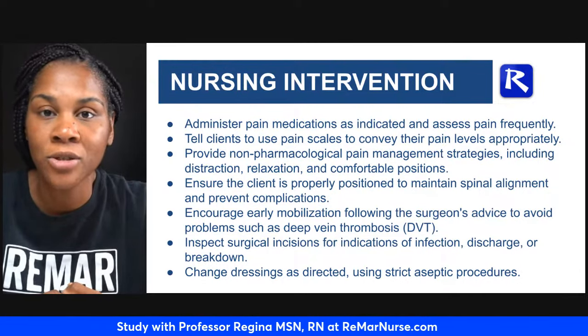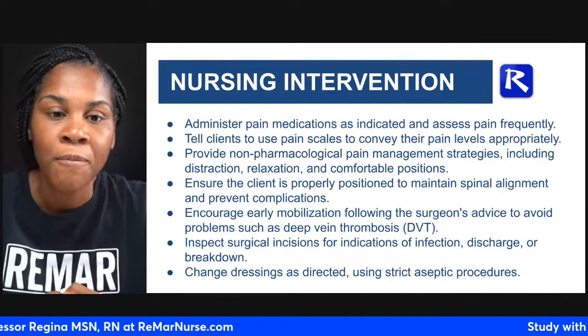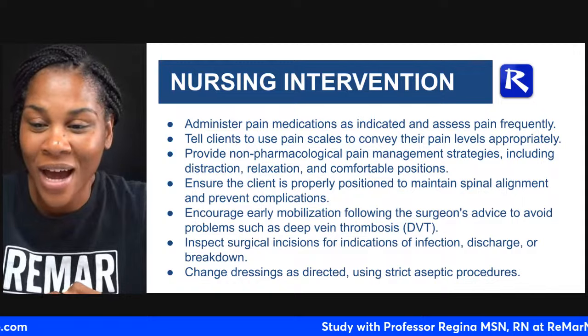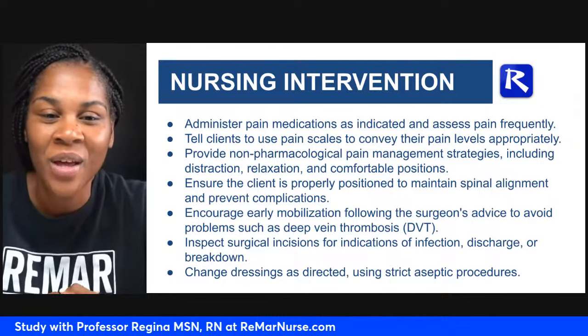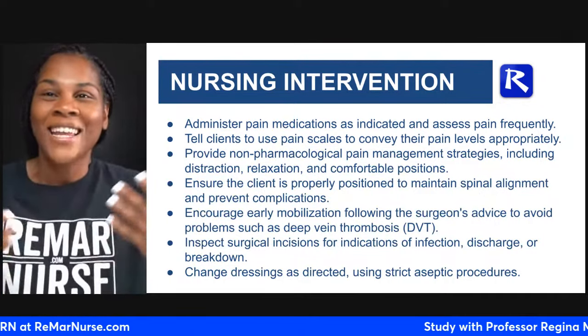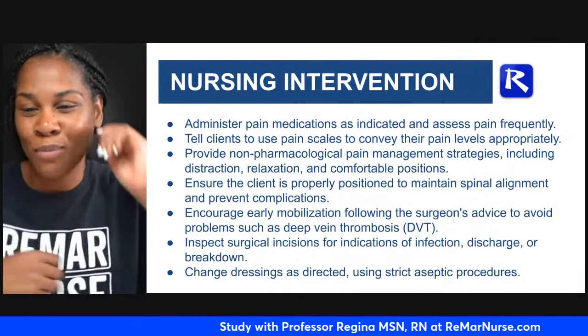Post-procedure, we are administering pain medication to our patients as ordered. Somebody says, I was so anxious in the NCLEX. Yes, yes, yes, yes. I forgot how to read at one point. I believe that. And that anxiety, we have to work on it. All right. We will. I feel an anxiety workshop coming on. I feel like we need to do the anxiety workshop again.